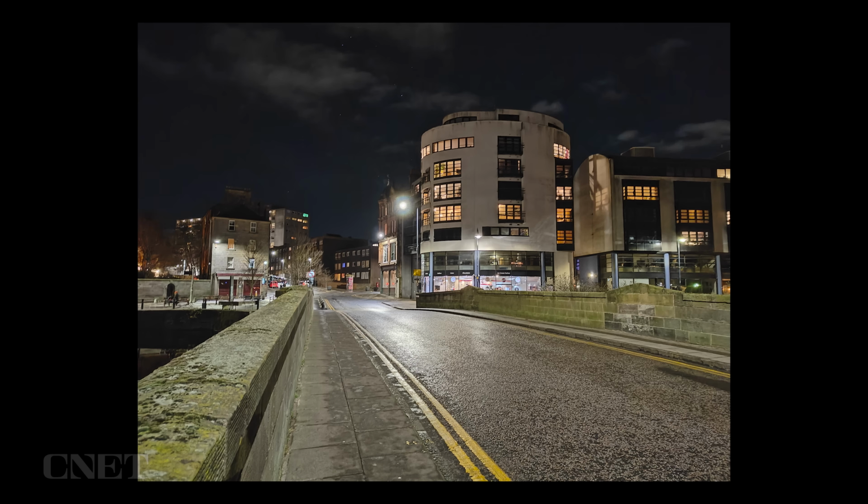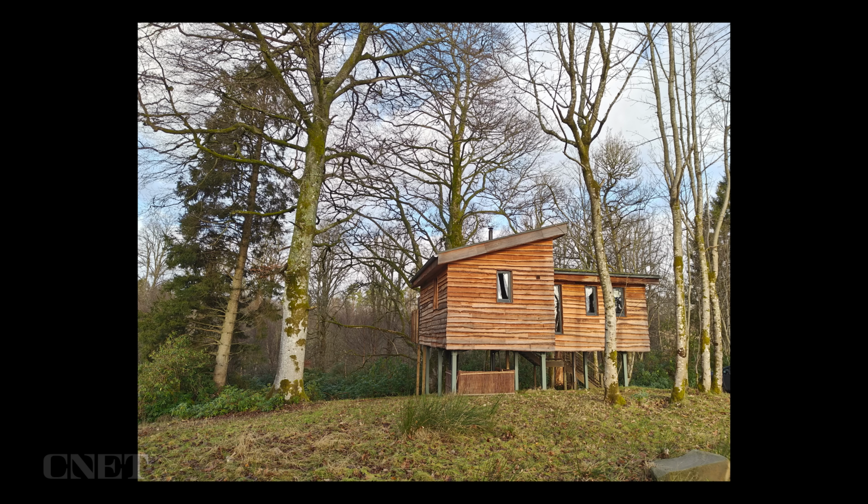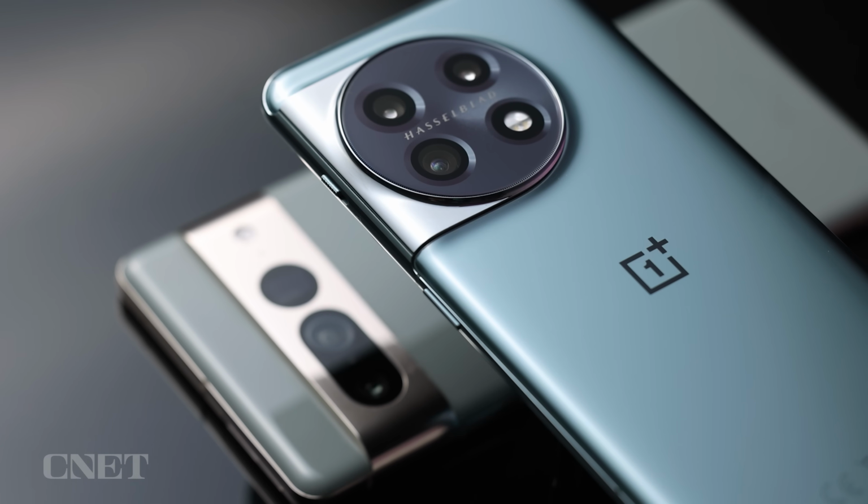If photography isn't your main concern when you're buying a new phone, and what you really just want is some really nice, vibrant, punchy shots of your friends having fun on a holiday, then the OnePlus 11 will suit you well. But if you're looking for a more well-rounded photography experience, then I do suggest you look more towards the Pixel 7 Pro.